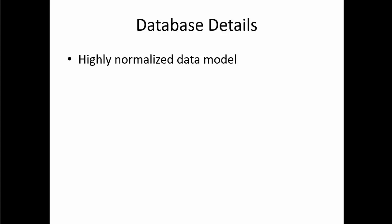Details about the database itself. One of the consequences of using a relational database is that you can end up with lots and lots of tables, and that's what we've done here. It's very highly normalized. Anybody who's seen the stocking submission to the Great Lakes Fisheries Commission knows that it's basically one big flat table. That's highly denormalized. We've normalized that and broken it down into all the elemental tables, essentially.